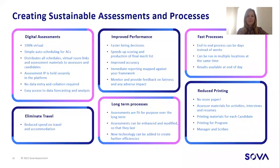And then some other useful information about this. Over here on the left, we have a scheduling tool. This means you can automatically schedule assessors with the candidates and the exercises at the right time. If you think of the time it can take to do this, it can be ages to map it all out in an Excel sheet. So this will save you time and create efficiencies.